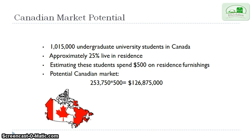Currently, there are 1.05 million Canadian undergrads in our society. One quarter of them are living in residence. And from our surveys, they suggest that parents are spending $500 to furnish their rooms. This gives us a potential Canadian market of over $126 million annually.